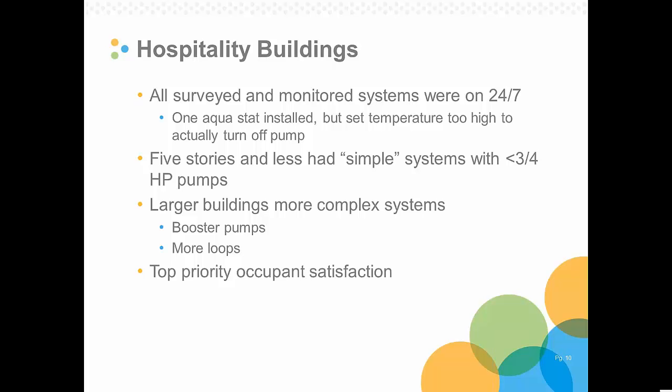They had bigger pumps. They occasionally had booster pumps if there were too many floors for the city pressure to provide water to. Lots of times they have multiple zones. And we'll get more into some of the details of these complex system types later in the presentation.